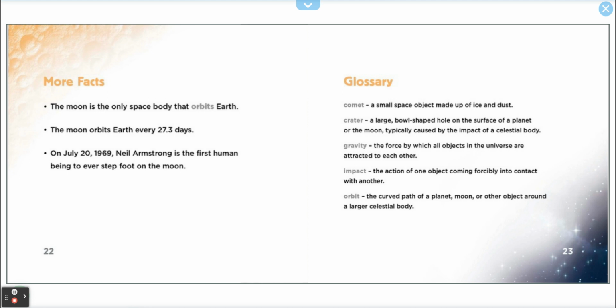Glossary. Comet. A small space object made up of ice and dust. Crater. A large bowl-shaped hole on the surface of a planet or the moon, typically caused by the impact of a celestial body. Gravity. The force by which all objects in the universe are attracted to each other. Impact. The action of one object coming forcibly into contact with another. Orbit. The curved path of a planet, moon, or other object around a larger celestial body.